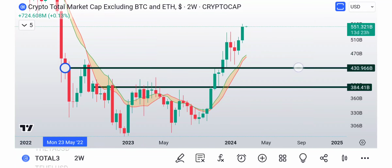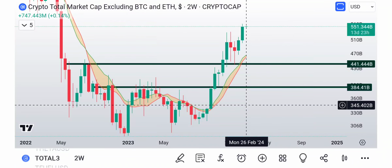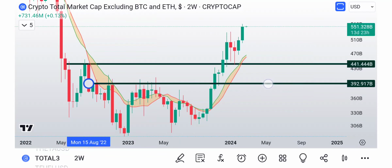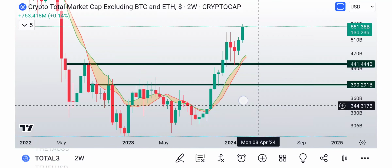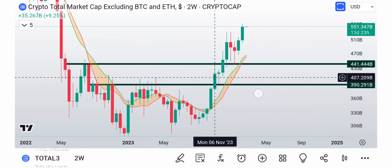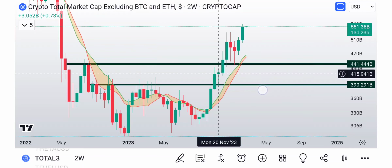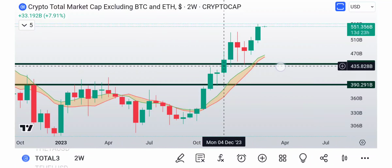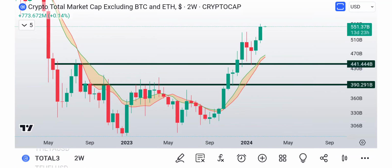So it took approximately 3 weeks. So here we go. We broke above right here. And then we're here. And then the next candle, look at that. Look what happened on the next candle. We actually came down to back test before going higher. So that's an interesting look.